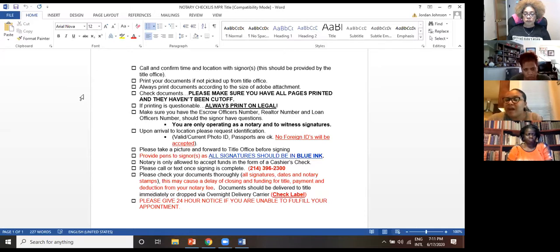Make sure you're getting the IDs and getting those sent over ASAP. Okay. Take a picture and send it to the title company. I know a lot of times we're moving fast, so we all have smartphones. Just take a picture and send it to the title company immediately. Hey, this is the person I'm signing. The names look different on the docs. How do you want me to do this?